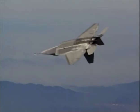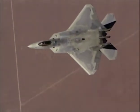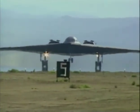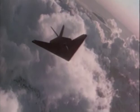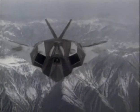Future generations of aircraft, beginning with the FA-22 Raptor, will continue to push the envelope of stealth technology and design. But the B-2 Spirit and F-117 Nighthawk will go down in aviation history as the pioneers of this extraordinary technology.